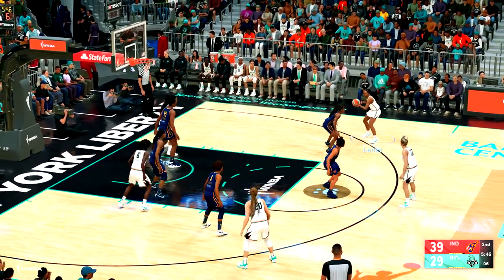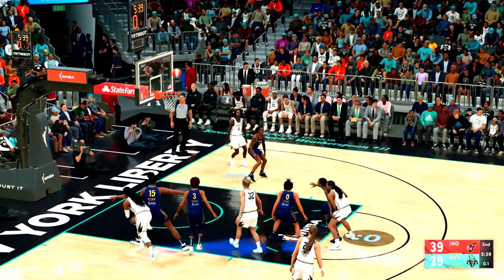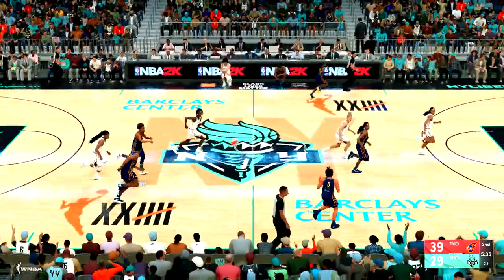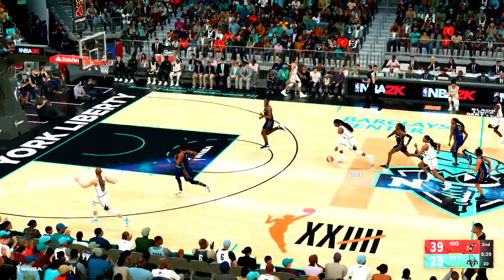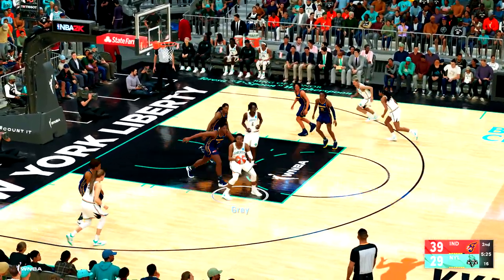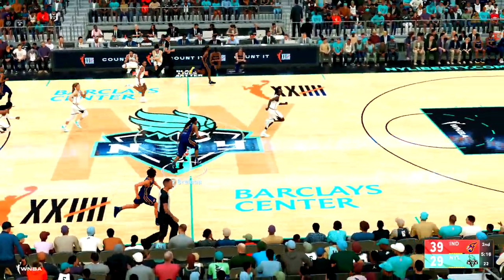Gray in the post. McCowan's there. Laney with it. Now Breland defending. Howard can't get it to go. On the wing, Kelsey Mitchell. Defended by Laney. And they're on the break. Gray in the post. McCowan's there. Pass to Whitcomb. Here's Ionescu. Stolen by Danielle Robinson.